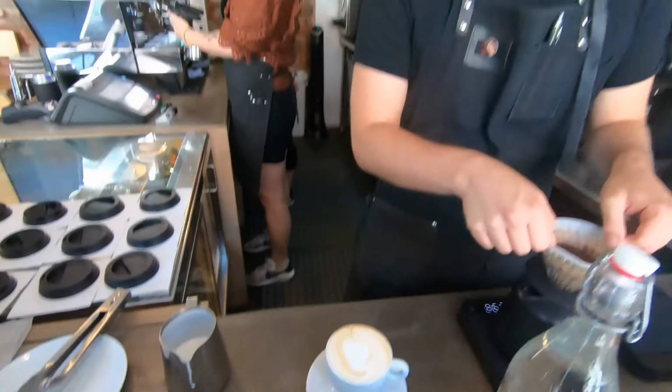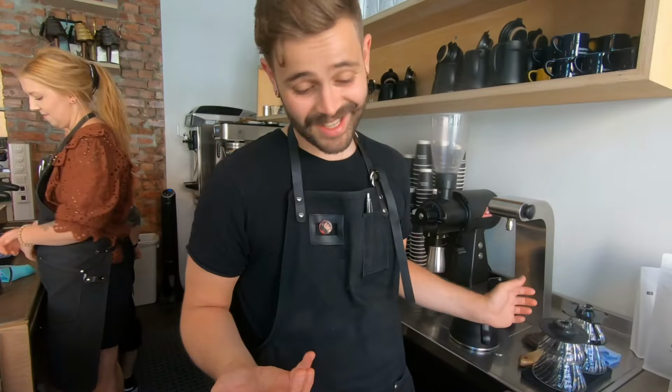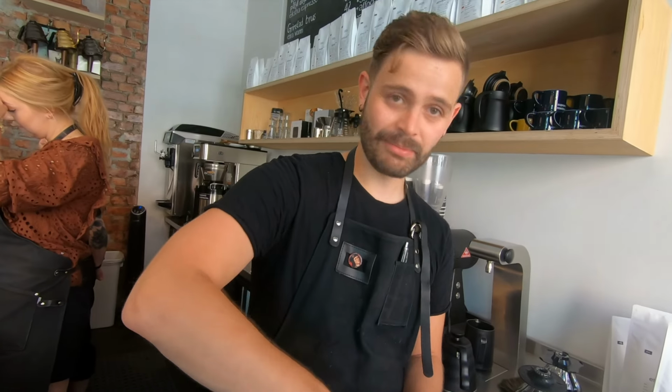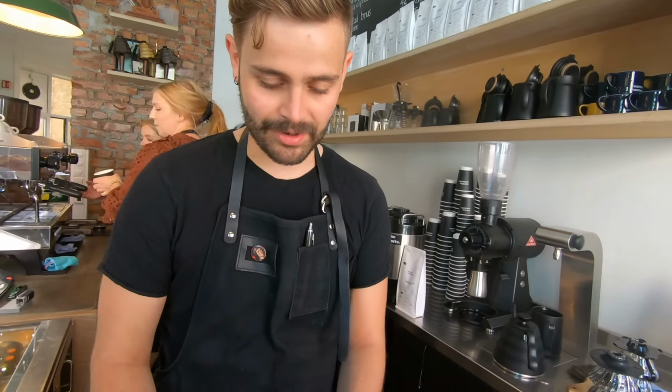It's not the prettiest looking Instagram cappuccino, but flavor wise, I can't really beat it. It's smooth and creamy, and it's espresso and milk all the way through, not that crappy layer of cold espresso at the bottom.